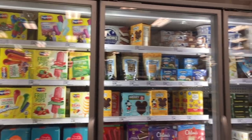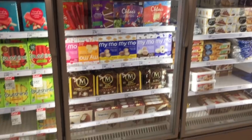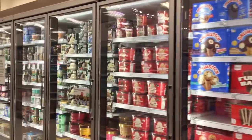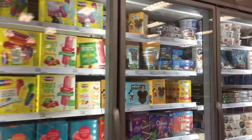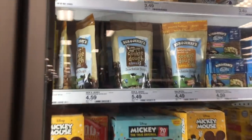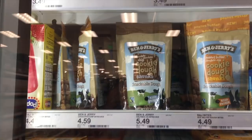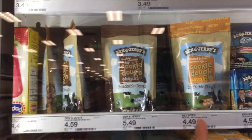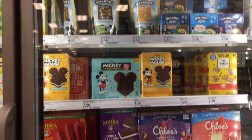Also happy to report, the ice cream section is in full swing, full supply. Anyone else not really a fan of ice cream? Actually, look at all of this. This was bare just a few weeks ago. I'm impressed. Anyway, I wanted to share these with you, these snackable cookie doughs. So stinking expensive. You can totally make it yourself, but if you don't feel like it, it's available. Those are so good. The brownie ones though, you're better off buying Little Debbie brownies, you know?